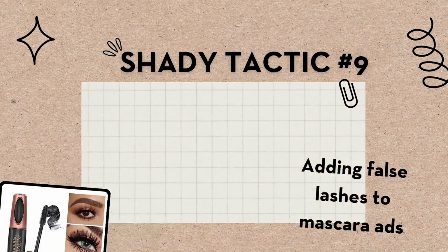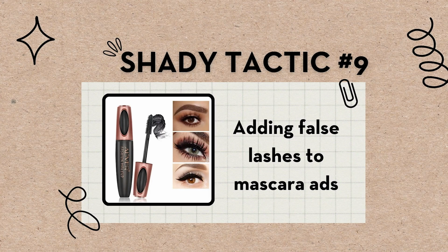Shady marketing tactic number 9 is adding false lashes to mascara ads. Now this one I know is getting into tea territory because it was so huge in the beauty space. I'm actually not thinking of one instance for this. This has been happening, you all, for years. Since I was a kid, I've seen ads for mascara, you know, in a drugstore or something, and it looks like they have like 5 sets of lashes on.